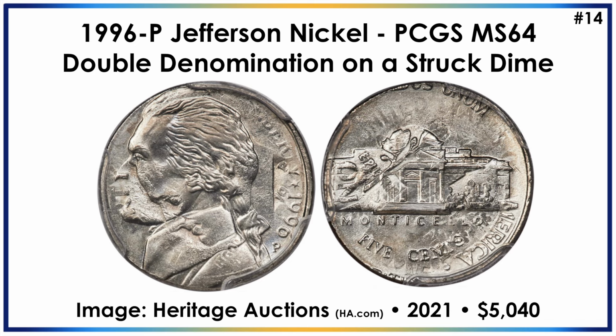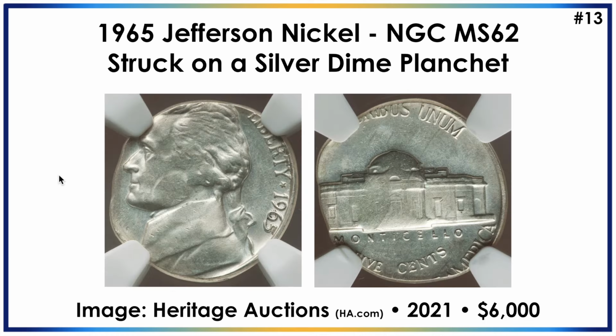Here's a double denomination. This was an overstruck dime, presumably also from 1996, because it says 199, and then what looks like the beginning of a 6. It sold for $5,000. Pretty rare to have this happen as late as 1996, though errors really went down starting in about 2002. But hey, again, it's a $5,000 coin, and if something looks funny and you see Roosevelt's head peeking out of any nickel that you see, you probably want to hold on to it. 1965, this is a really neat one. It was struck on a dime planchet, but also a silver dime planchet.